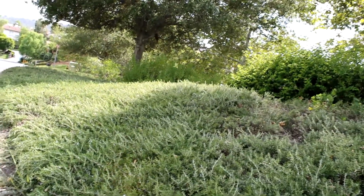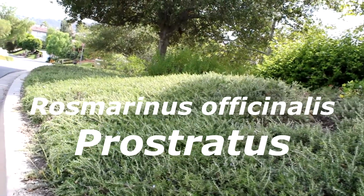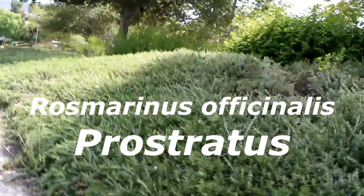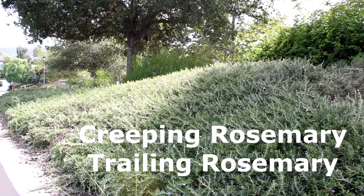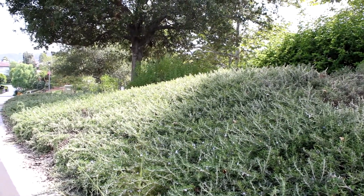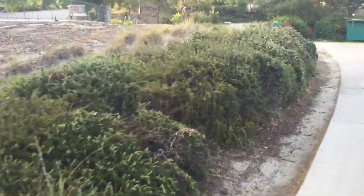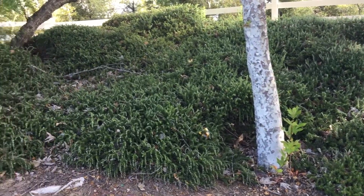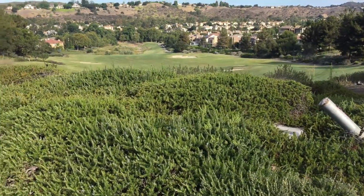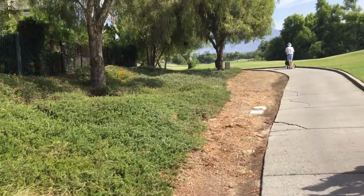This is Rosmarinus officinalis Prostratus. It's also known as creeping rosemary or trailing rosemary. We find it all throughout Coto along the streets. We find it down by the clubhouse. We find it on our fairways of our golf course. We find it on the green of the 5th hole on the south course and the tee box of the 12th hole.